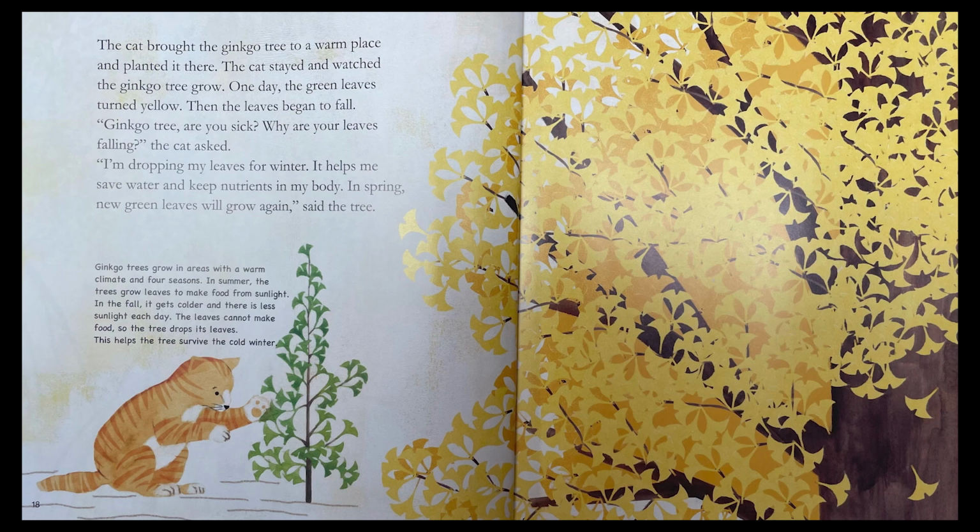Ginkgo trees grow in areas with a warm climate and 4 seasons. In summer, the trees grow leaves to make food from sunlight. In the fall, it gets colder and there is less sunlight each day. The leaves cannot make food, so the tree drops its leaves. This helps the tree survive the cold winter.